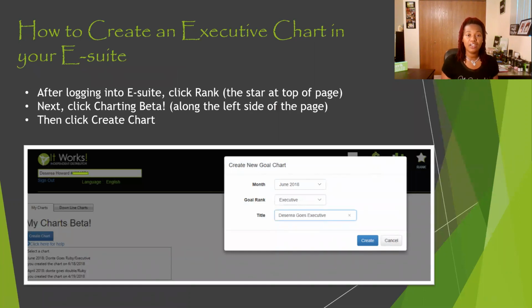Now here I'm going to show you charting beta. This is where you log into your eSuite. You're going to click rank, and it's kind of blank over here, but it'll be at the top. Click rank. Then you're going to go over here and you're going to click charting beta, okay? Creating your chart. I typed in here June 2018. My goal rank is executive, and then I titled it Desiree Goes Executive, okay?